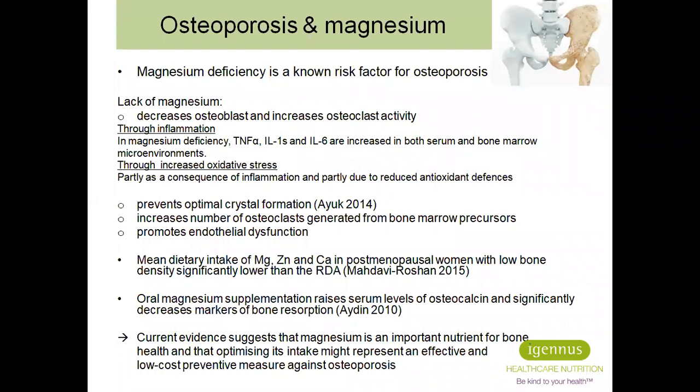All right, then moving on to the postmenopausal period, which is the period when the most change in bone mineral density happens. So there's a drastic loss in bone mineral density after menopause. And magnesium deficiency is a known risk factor for osteoporosis, and through a few mechanisms. So a lack of magnesium decreases osteoblast and increases osteoclast activity. So osteoblasts are the cells that make new bone, and osteoclasts are the cells that break down bone.